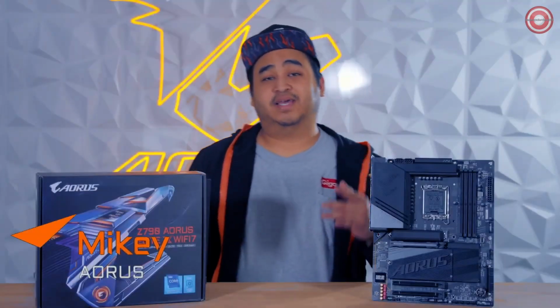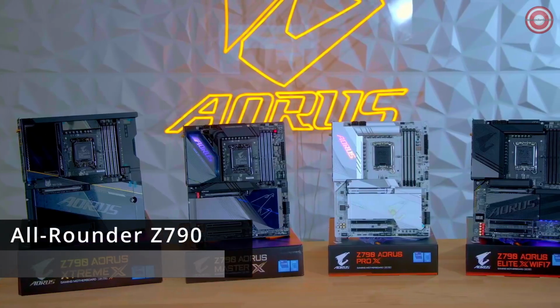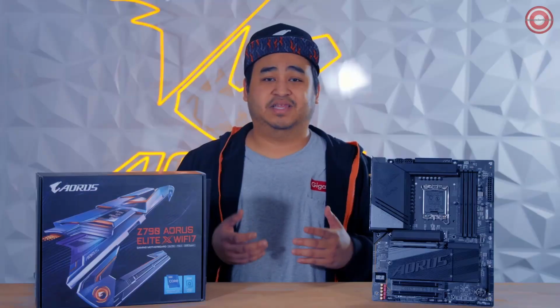Hey guys, I'm AORUS Mikey, and this is the new Z790 AORUS Elite X with Wi-Fi 7. It's going to be our entry-level motherboard in our refresh line of Z790 motherboards that are going to be compatible with next-gen CPUs. This Elite X Wi-Fi 7 motherboard is made for the typical mainstream gamer, someone who's looking for the best cost-to-performance gaming motherboard.